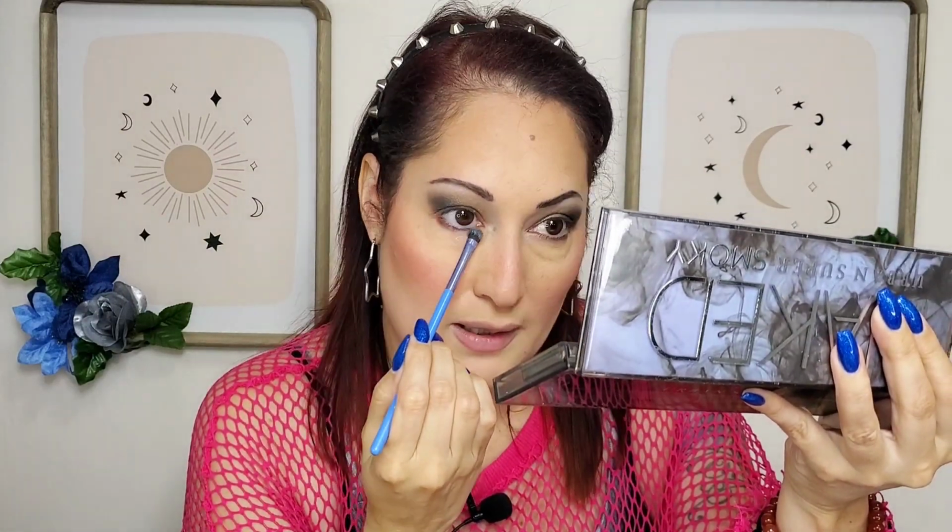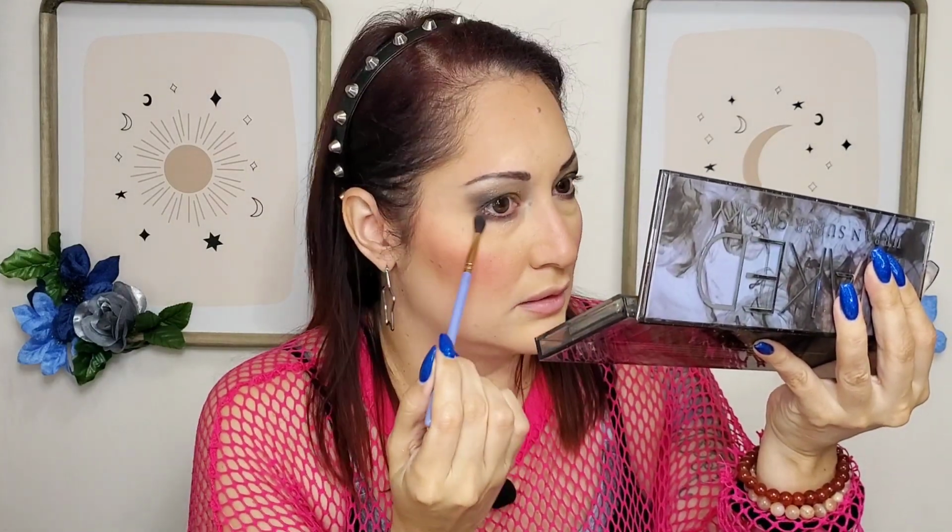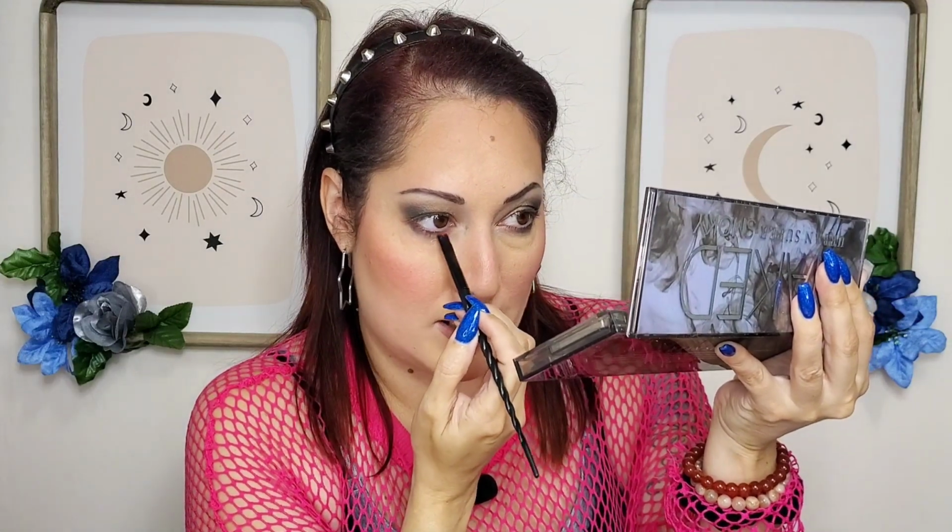For the lower lash line, I'm gonna keep it smoky, so I'm gonna use that shade again. Actually, no, I'm going to use the one next to it. It's more like a purple gray, and see how that looks. And I'm going to smoke it out with the gray next to it, this one. I'm going to add one of those little shimmers, this one again. Actually, this one, right in the inner part, right here. I'm going to add eyeliner, mascara, and I'll be back with the lashes.